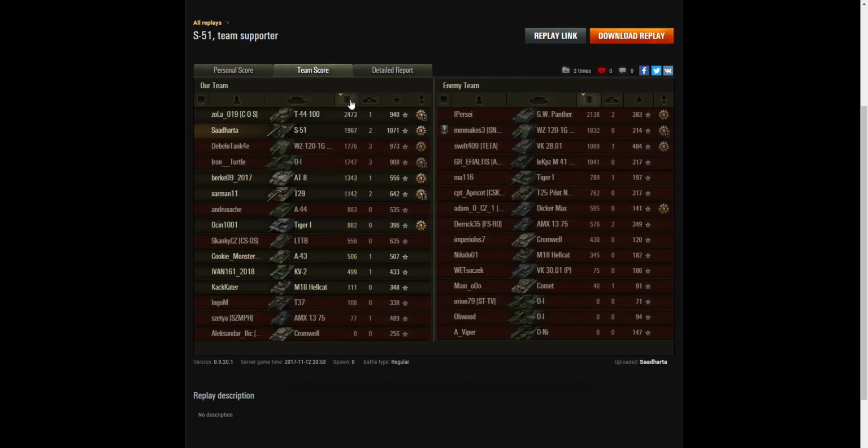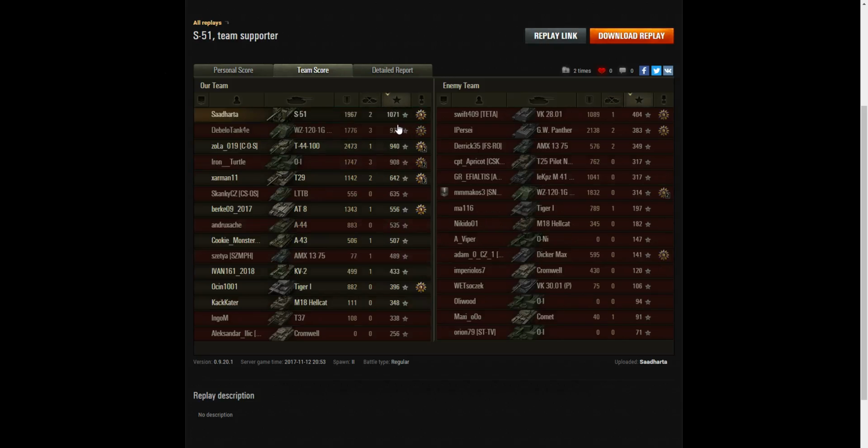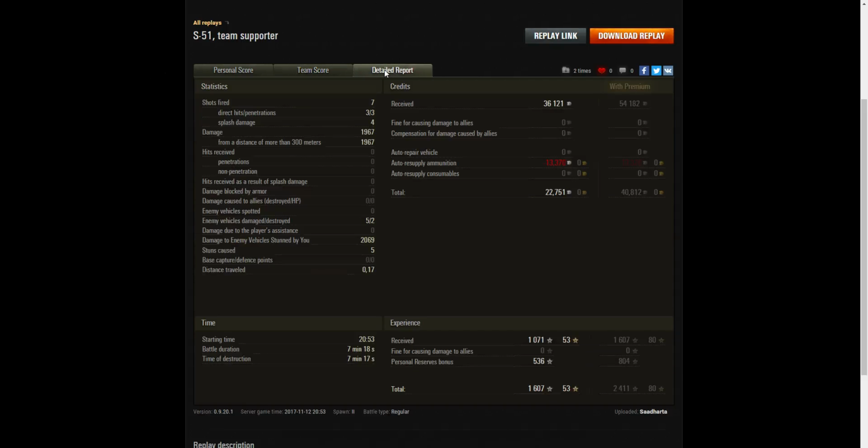On the team score, he came second on damage with 1,967 hit points of damage. He came second, or joint second, when it came to kills with 2. And he came top when it came to base XP of 1,071. I think that's because really he was hitting higher tiered vehicles during that battle. He fired 7 rounds, only 7. He got 3 direct hits, 3 penetrations, 4 splash. He did damage of 1,967 hit points, all at more than 300 meters. He hit 5 of the enemy, killed 2 of them.